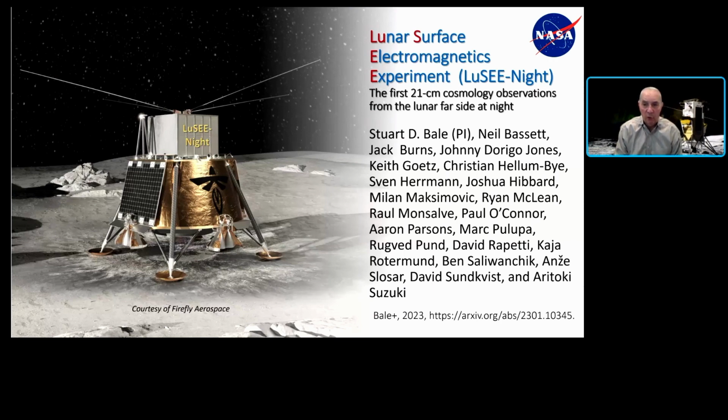This will be the first 21 centimeter cosmology observations from the moon. It's going to the far side, and we're going to have batteries so that we can operate at night. Joel mentioned that Firefly Aerospace was recently selected as our lander, and you see an artist concept of that lander with our LuSEE Nite receiver box on top and the antennas. This is led by my colleague Stuart Bale, who's the NASA PI at Berkeley, and also Andrzej Slozar, who's the liaison with the Department of Energy, who shares some of the funding for this mission.